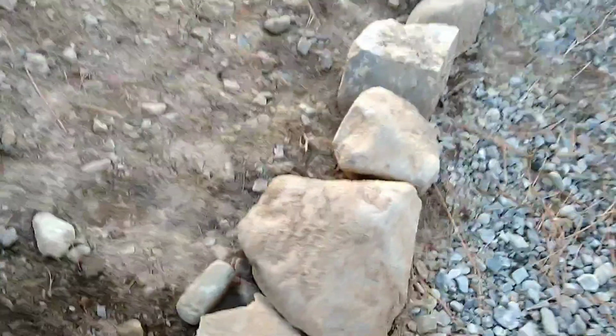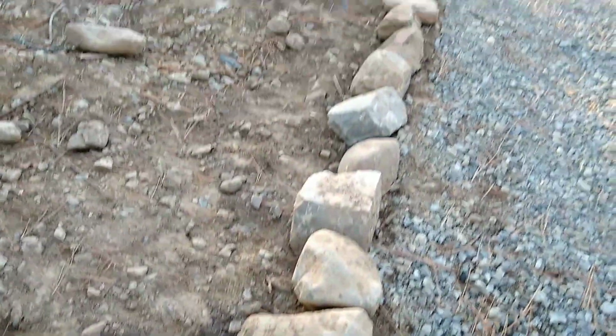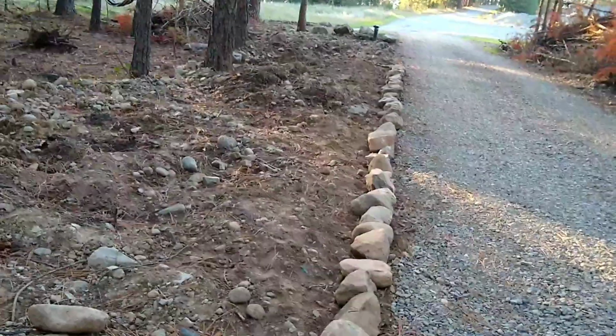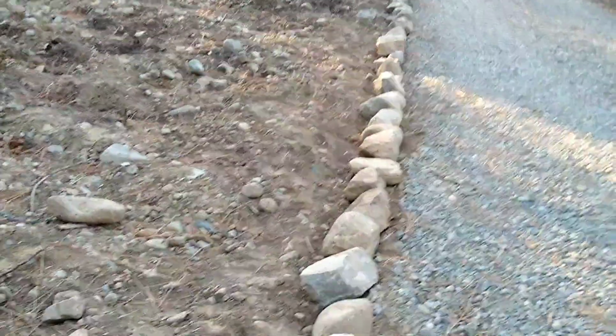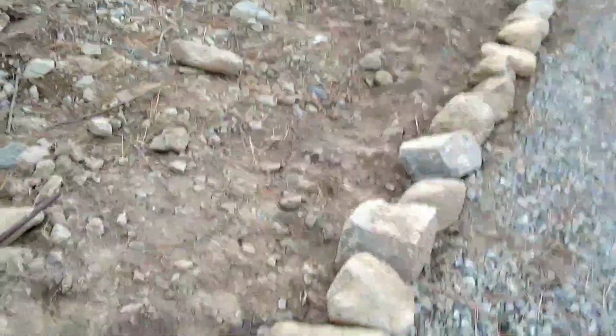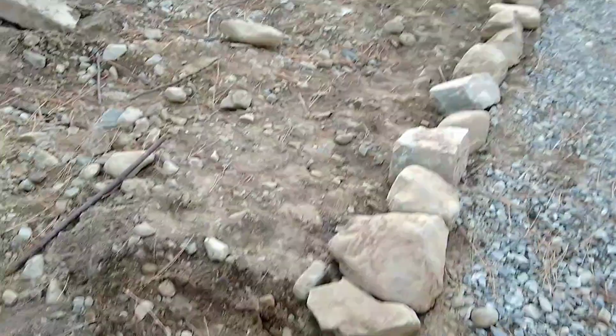So, I'm working on lining the driveway with rocks. During the day when we don't have a whole lot going on and the kids are just playing or something, I'll come over here and find medium-sized rocks. I've just dug out a little bit and I'm placing these. They're not perfect. Some are smaller, some are bigger. I wanted it to look kind of put together, neat, but I don't want to overthink it too much because then we just stress out.